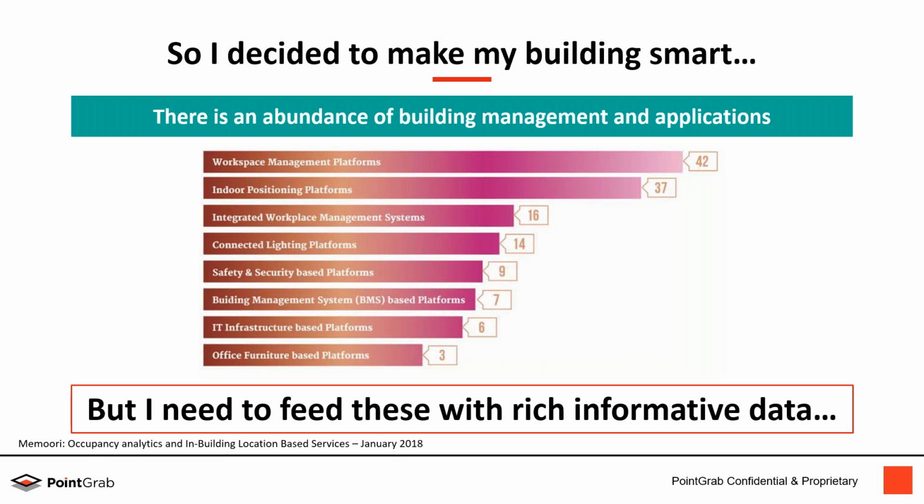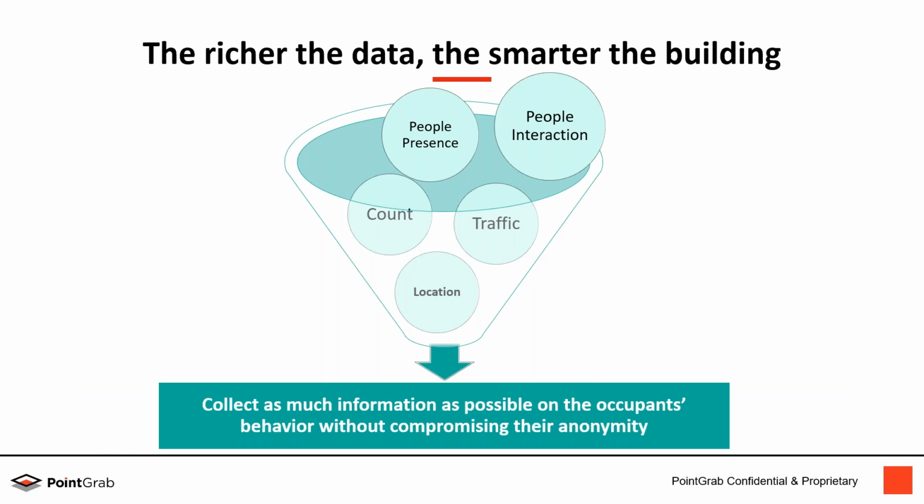But one thing that is missing, or one thing that is essential for these systems to run on, is rich informative data. And the question is, how do I get this data, or what is the underlying layer that is required in order to provide these applications with this rich data? Of course, once you provide this rich data, and the richer the data, the better, these applications and these use cases come into play and will allow the customers to analyze the data in a much more efficient way, and then apply different applications, different services to the employees in order to make the workplace a much better place.